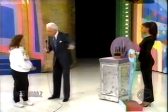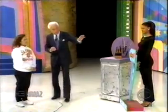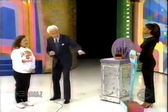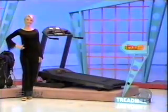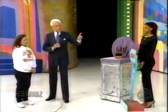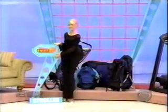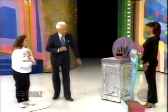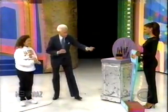We will give you all four of these prizes if you swap the cutlery set for the one of those three prizes that is exactly the same price. Is it the sofa, the stroller, or the treadmill? The stroller, she believes, is the same price. What is the price of that stroller, please? What is that price? $805. If the cutlery set is $805, you are a winner. What's this price? $805.